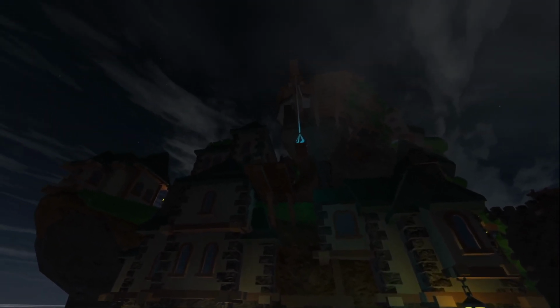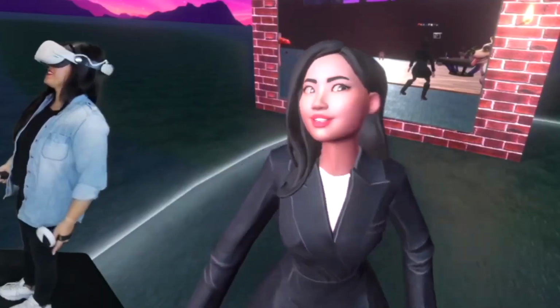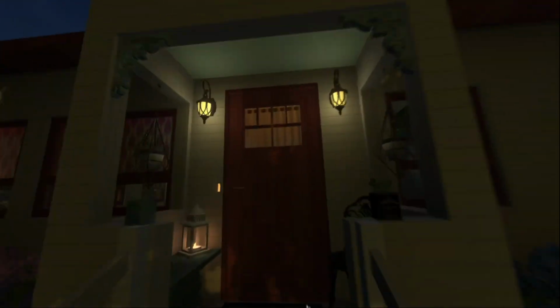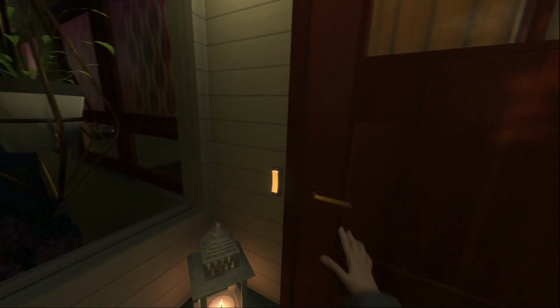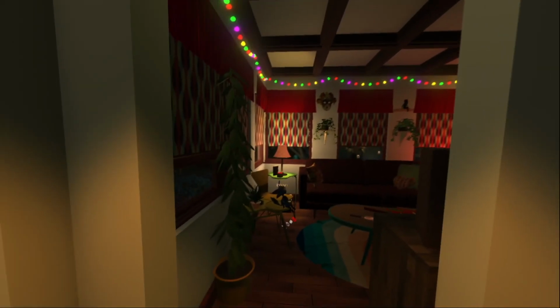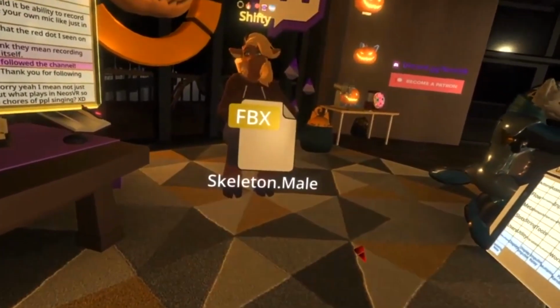And actually, I made my own world in Neos. So you can watch the live stream of me working on my world in this link, which is a tour of my house in Neos. So yeah, literally the world is your oyster. You can even resize things. You can change things from small to big, whatever you want. So it is a very complicated platform to get into. So I would actually say that NeosVR is for very hardcore enthusiasts, especially people that love to create.